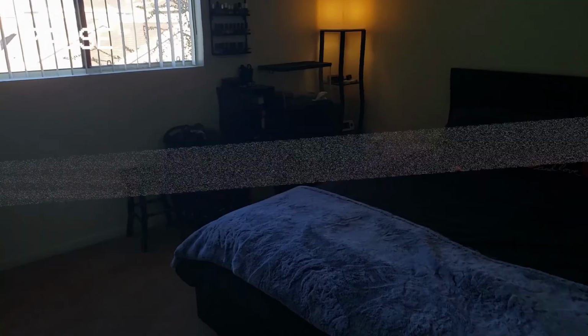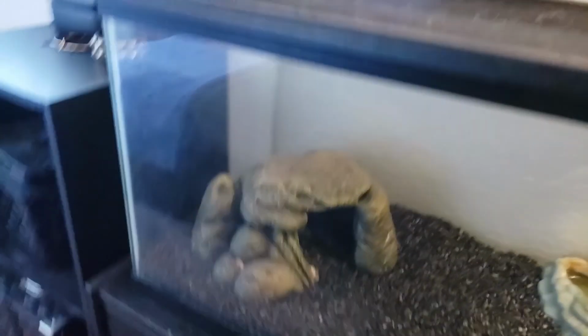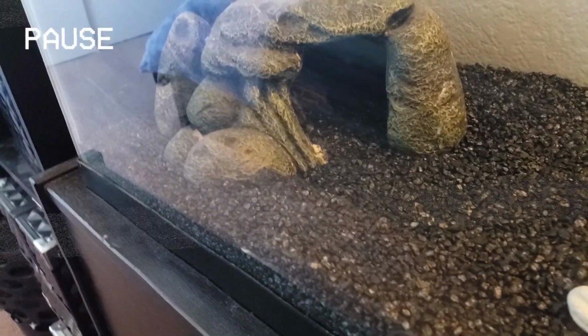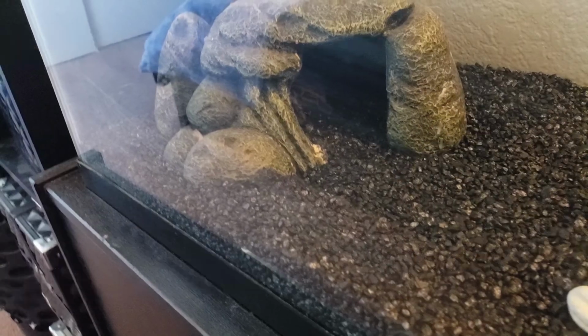Over here is the master bedroom. I know, looks very different. We just cleaned out Charlotte's cage the other day, so she is chilling in her new abode in style.